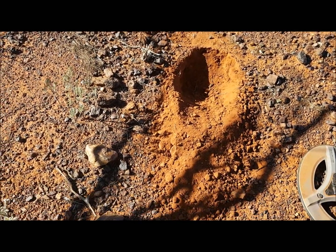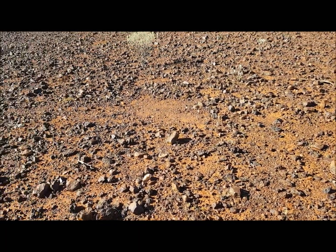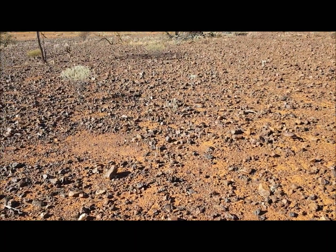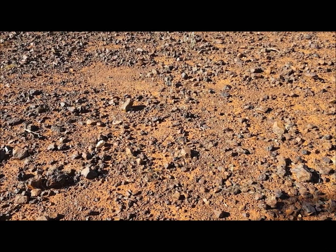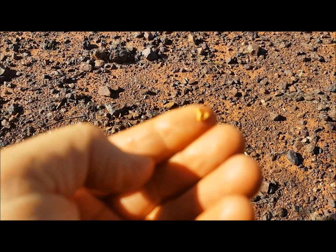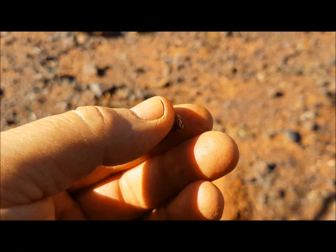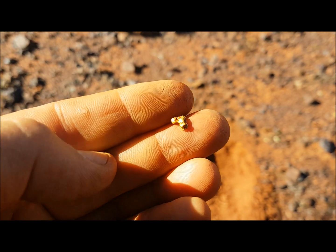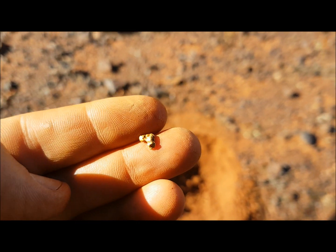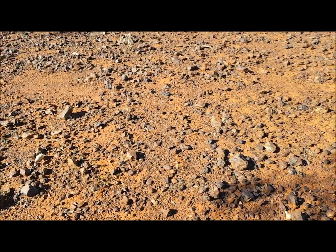One sec, I'll just sort through this with the shovel. Well, here we go. It's actually a fraction thicker than most of them have been, but odd shape. Here it is on my fingers. Let me just autofocus. There it is. Beautiful gold. I'll add it to the collection.